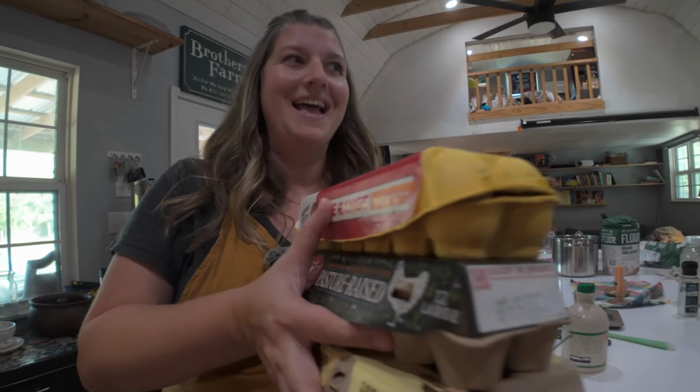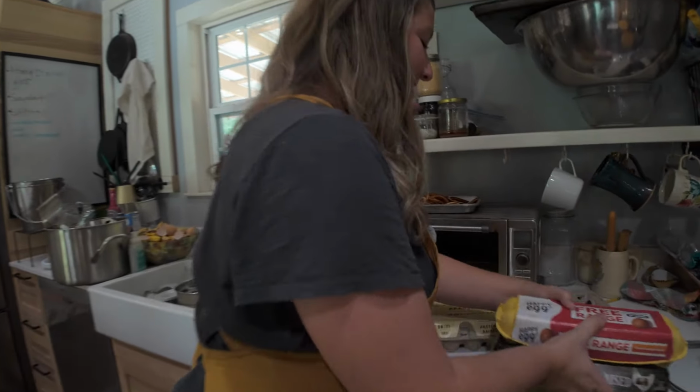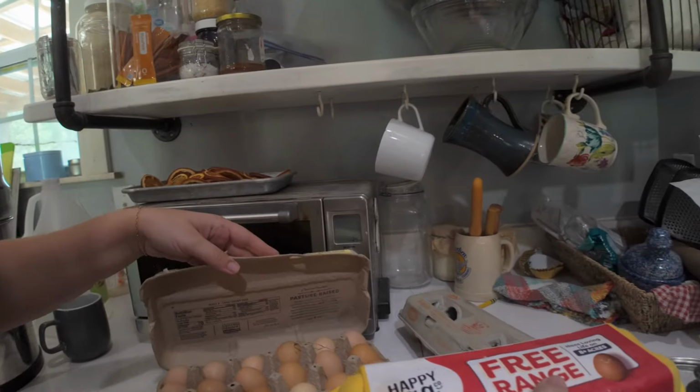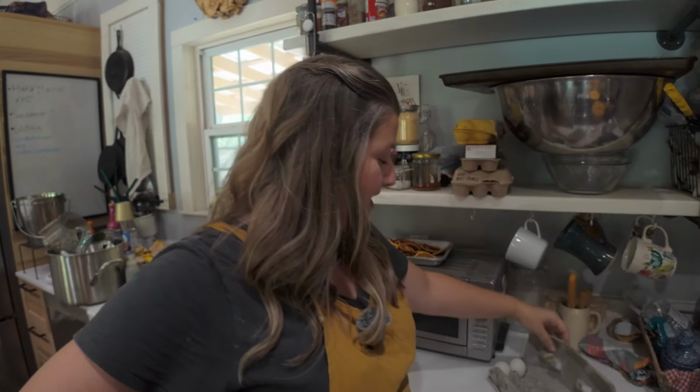So how many eggs is that? I don't know, we should probably check. Okay, this is 18 here. 18. Whoa, okay. And then this is 12. I think it's 43. Plus the 9 that we just put in. Plus the 2 duck eggs I have on my counter. I think I'm gonna be making more Dutch babies this week.